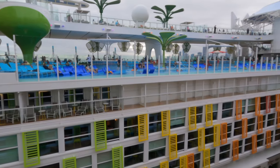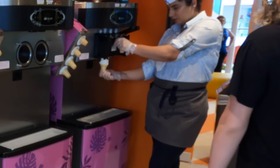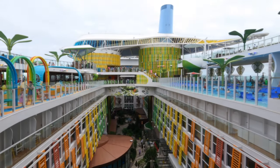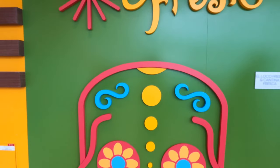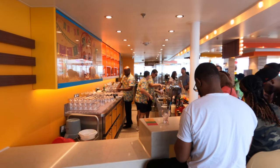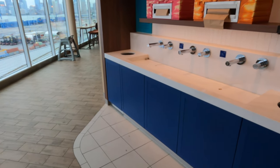Central Park. As I made my way through the ship, I stumbled upon the Chill Island area. Lots going on here, lots of music and people having fun. And the El Loco Fresh, the complimentary restaurant, serves up some great Mexican food and it's perfect for a quick snack. Since I'm in the vicinity of the aft of Deck 15, I'm checking out the buffet.